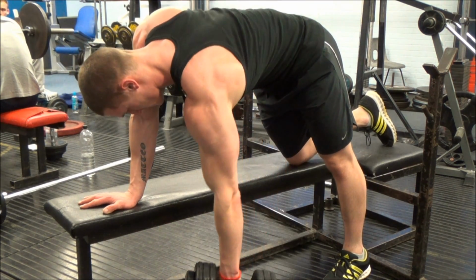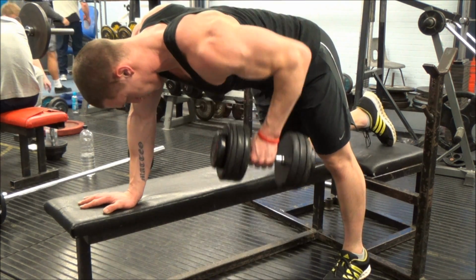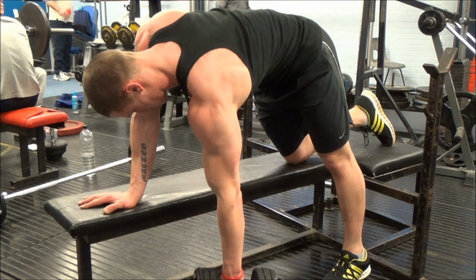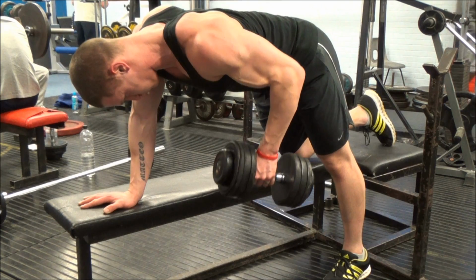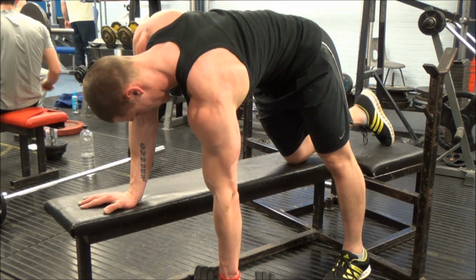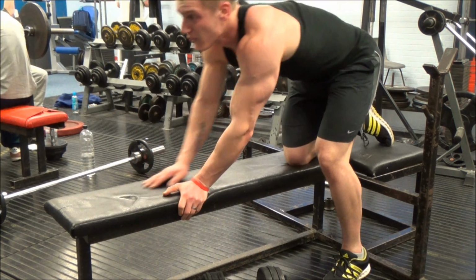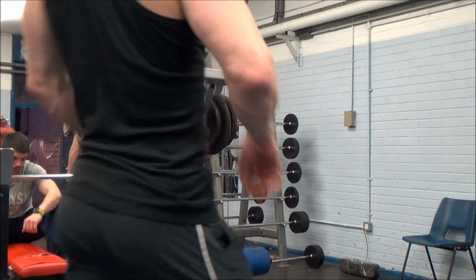What I did was I kept the weight light, and I tried to focus on really isolating my lat, because I feel like sometimes when I do these I use my torso a bit too much, and I kind of negate some of the work that my lat should be doing. So here I tried to keep my torso really fixed, keep really strict form, and I felt a real nice amount of lat engagement, so that was good, and I will keep doing these slightly more frequently.